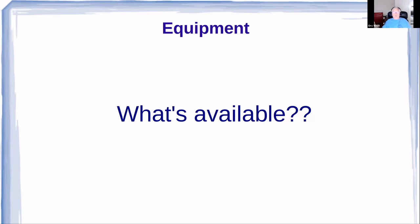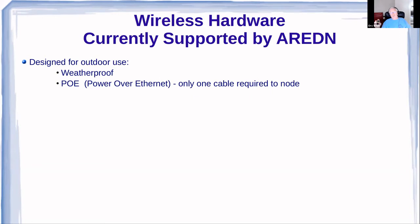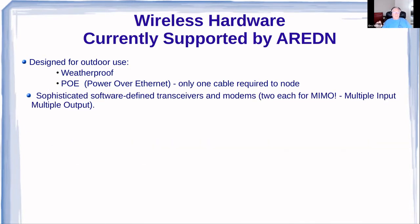Let's talk about what's available. The hardware supported by AREDN is designed for the most part for outdoor use. There are some exceptions. So they're weatherproof and they're power over Ethernet. There's 4 pairs in an Ethernet cable. 2 are used for data and the other 2 are used for power and ground. I'm amazed at how inexpensively you can buy the sophisticated electronics that are in these things.